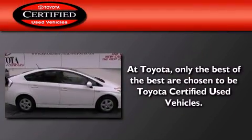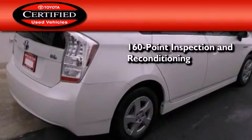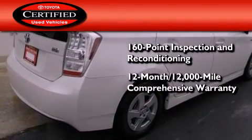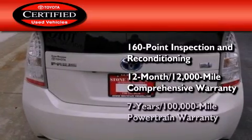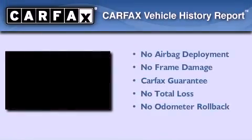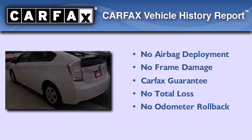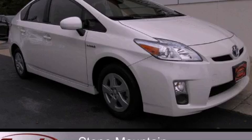Toyota's certification includes a 160-point inspection and an extensive reconditioning process, plus a 3-month, 3,000-mile comprehensive warranty and a 7-year, 100,000-mile powertrain warranty. Not to mention that this Toyota qualifies for the Carfax buyback guarantee. Stop by today and test drive this automobile for yourself.